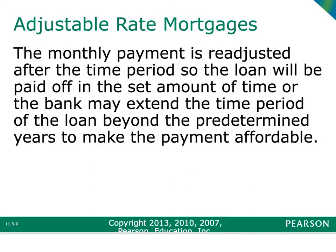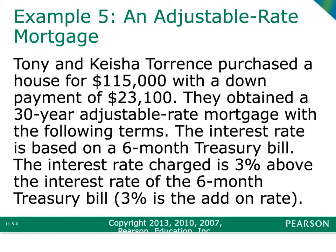So when you have an adjustable rate mortgage, they will adjust your monthly payment for the time period. If you don't want your payment adjusted, they can adjust the length of the time period, and instead of paying your loan for 30 years, you could possibly pay your loan for 40 years. So let's look at an example of an adjustable rate mortgage. The calculation is very similar to before.